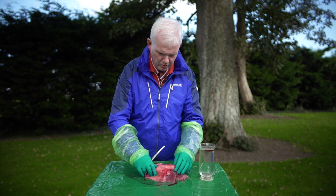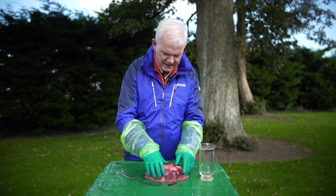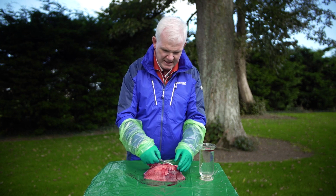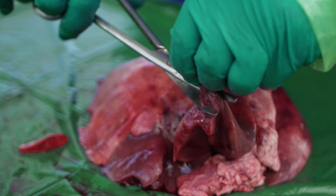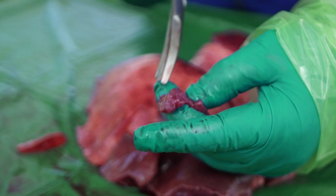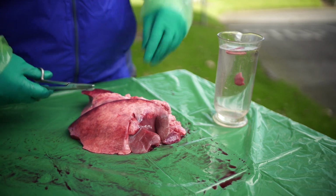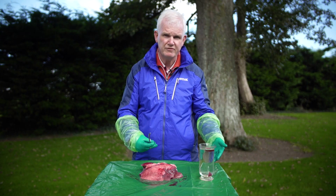Look at the damage though that has happened to the front of this lung. We see here that at least a third of the lung is very consolidated and dark. So really the message is this is not functioning. To show that, if I take a little sample of this lung tissue and then of the damaged tissue and we put it into the water, you see what happens. So the reason it sinks is that the lung tissue is not functional.